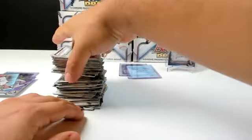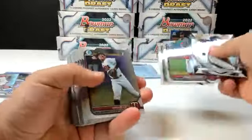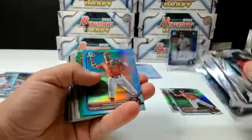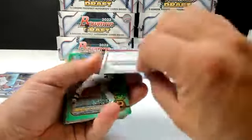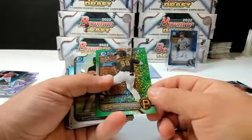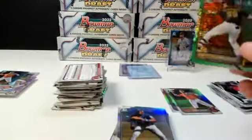Box number 2, card reveals. Here we go. We got a green and a blue. The blue is a Denzer Guzman. It's not numbered. Jack Brannigan to the Pirates. It is numbered to 99. 3rd round pick.